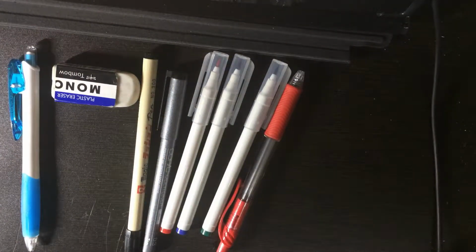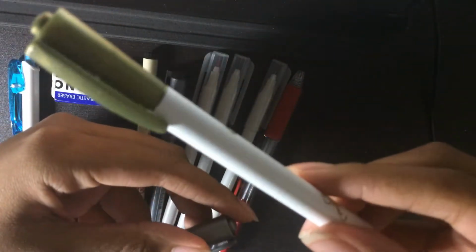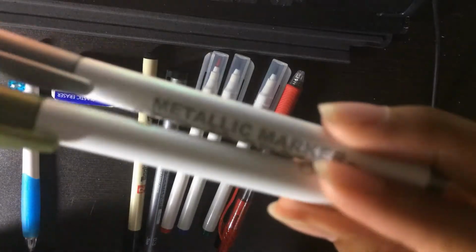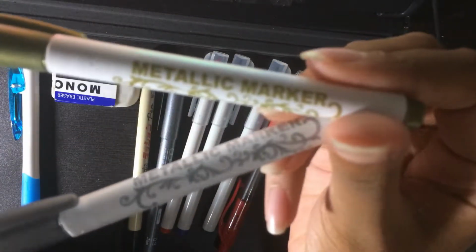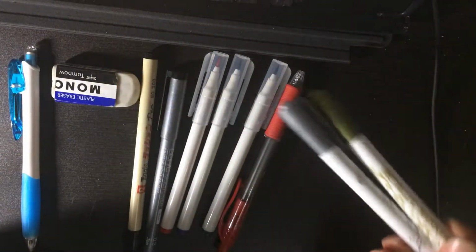Okay, next are these metallic markers. I really love black with gold, and this silver marker just came with the pack, so I don't really care. So I have these two markers. Like I said, I like black with gold, but at the same time, I don't know if I'll be using the gold. The same with the color markers, we'll see.